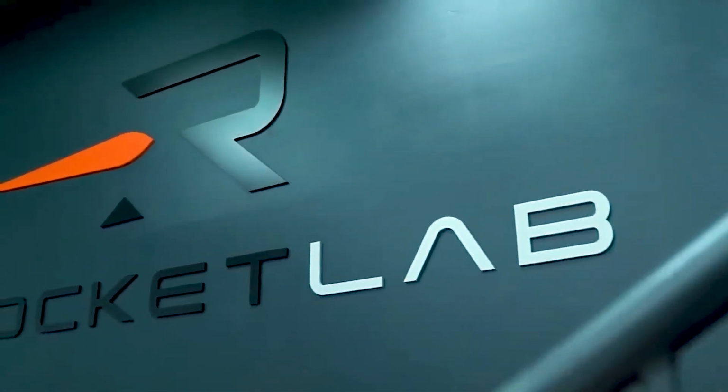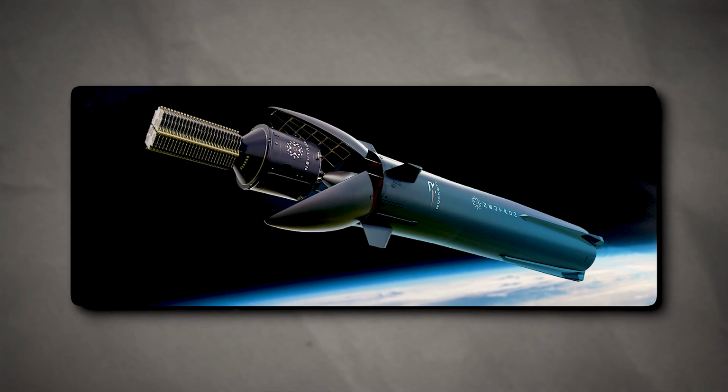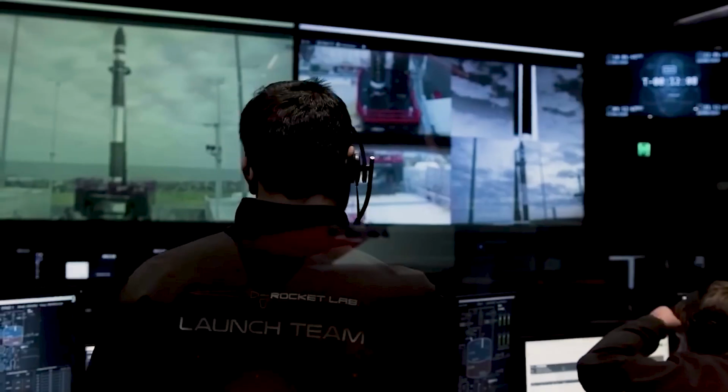In addition to private investments, Rocket Lab had secured government contracts, including agreements with NASA and the U.S. Department of Defense, which provided additional funding for its space initiatives. These contracts could potentially contribute to the development of the Neutron rocket, although the specific allocation of funds would depend on the terms of the contracts and Rocket Lab's strategic priorities.